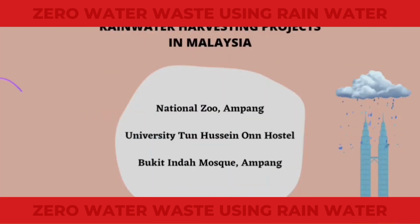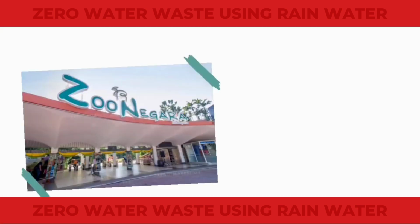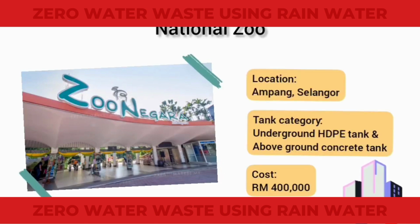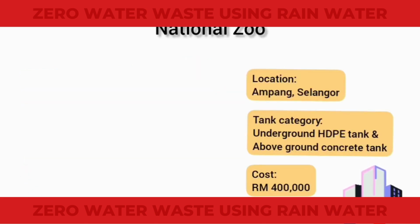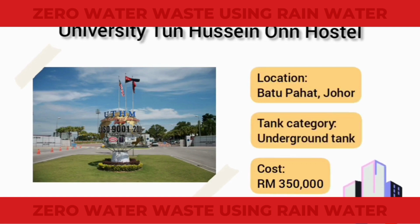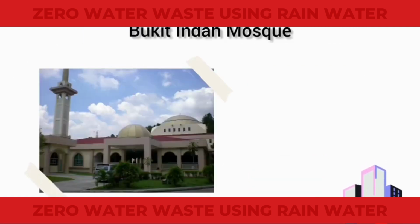Several rainwater harvesting systems have been implemented by the national government. For example, the National Zoo located in Ampang, Selangor, University Tun Hussein Onn on the coast in Batu Pahat, Johor, and lastly, Bukit Mas in Ampang.